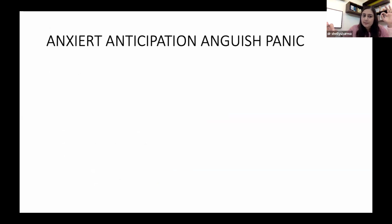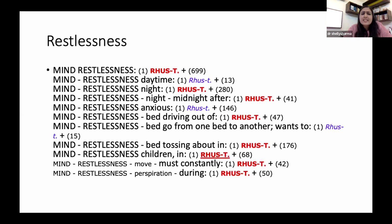How do you know what is anticipation and anxiety? If you still don't know what anticipation is, how would you take the rubric? We again have to differentiate whether the patient is in anguish, anticipating, anxious, or in panic. These are again the rubrics. Rhus tox is one of the most restless remedies. You find more restlessness than Arsenic in Rhus tox. Why? He is anxious plus very energetic. That leads him into restlessness. Constantly he needs to move. Constantly he keeps changing his position. He is very restless at night.